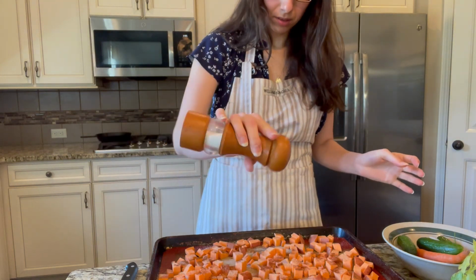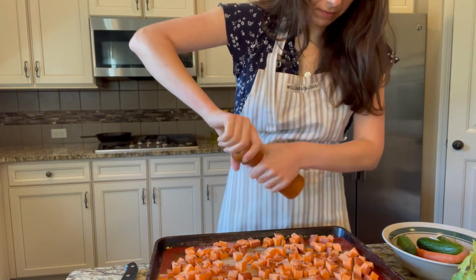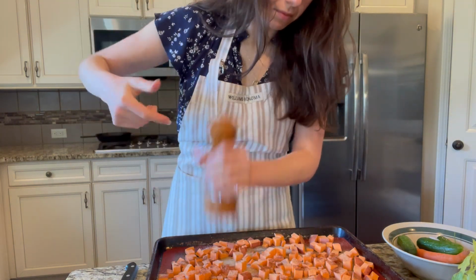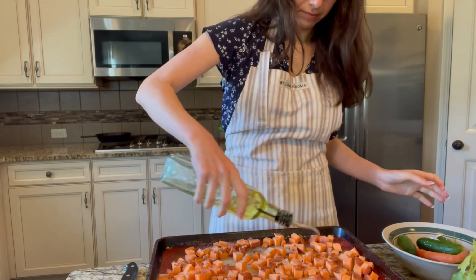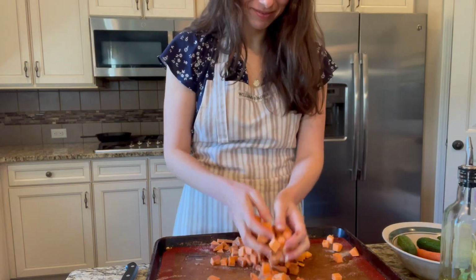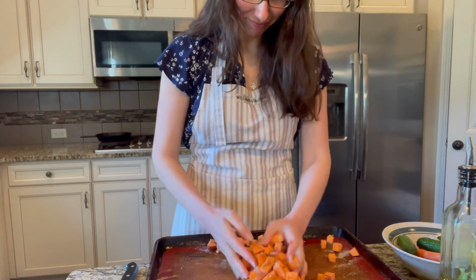So now we're going to season the sweet potatoes with some spices. I love onion powder, garlic powder, paprika, a little salt and pepper, keep it really simple. And then I do add just a little drizzle of avocado oil and toss them all together using my hands. And then I bake them in the oven at 375 degrees Fahrenheit.